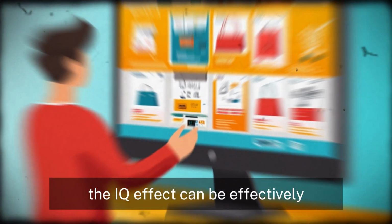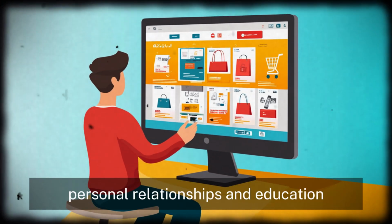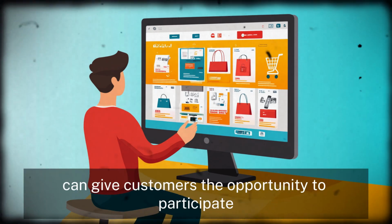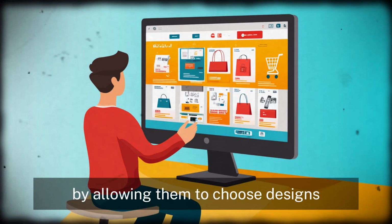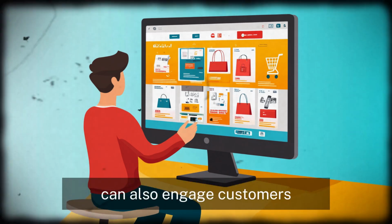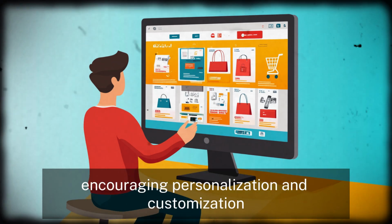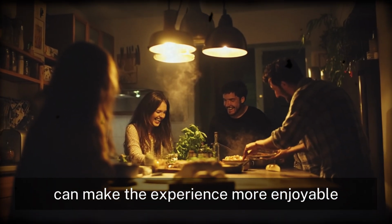The IKEA effect can be effectively utilized in various aspects of life, including marketing, personal relationships, and education. In marketing, businesses can give customers the opportunity to participate in the creation of products by allowing them to choose designs or customize features. Offering self-assembly kits, such as constructors or DIY projects, can also engage customers and enhance their connection to the product. Encouraging personalization and customization further strengthens this bond, while incorporating game mechanics can make the experience more enjoyable and engaging.